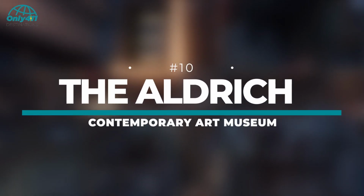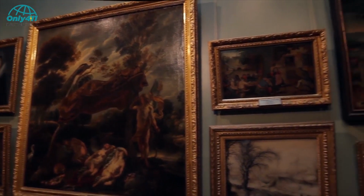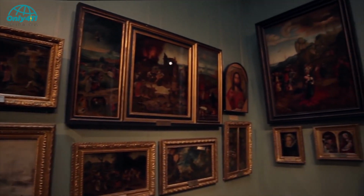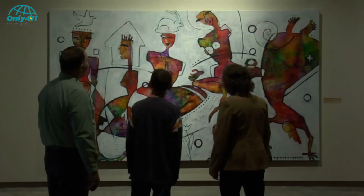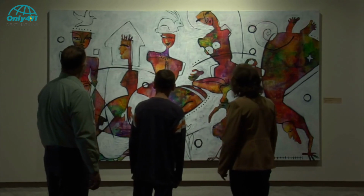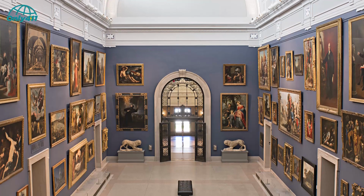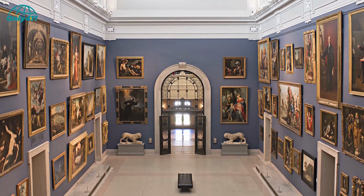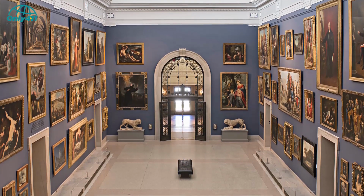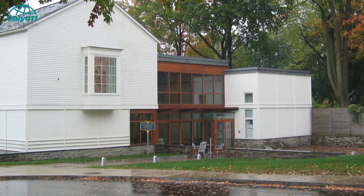Number 10. The Aldrich Contemporary Art Museum. Suppose you like to admire a different kind of creativity. In that case, you should visit the Aldrich Contemporary Art Museum. It features changing exhibits of thought-provoking modern art and does not gather art or hold a permanent collection. It showcases works based on varying themes and is dedicated to promoting the work of innovative artists who encourage viewers to think creatively. Also on the grounds is a 2-acre outside sculpture garden.